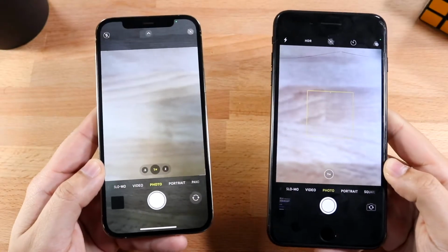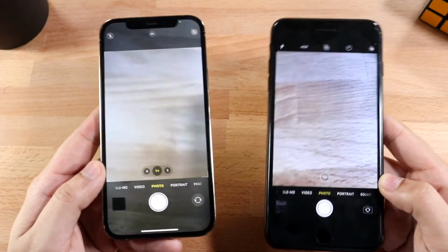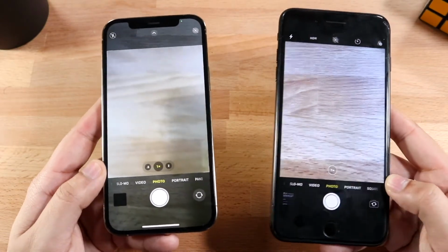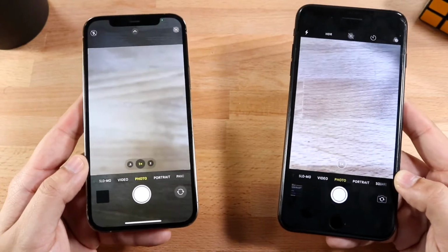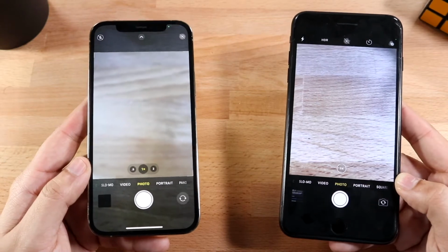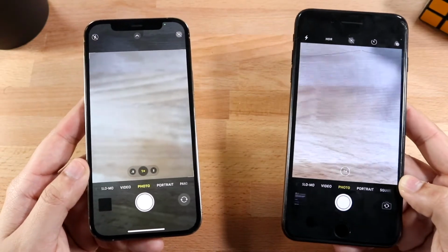Now, in terms of the user interfaces, they are almost identically the same. Of course, with the telephoto lenses on both, you don't have that ultra wide sensor on the 7 Plus, but that's kind of a big deal in my opinion, because when you're looking at newer phones with almost the exact same features in the cameras, that's kind of weird. Now, you can do 4K at 60 on the 12 Pro. I think you can only do 4K at 30 on this phone.